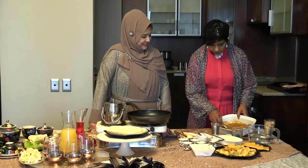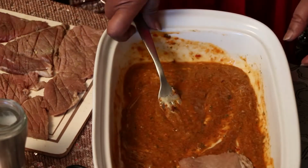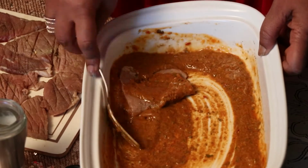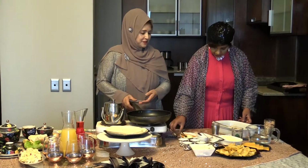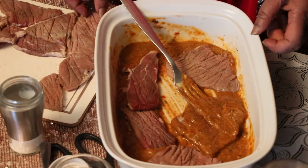Once this is smooth, flattened down and mixed together, you drop in your pieces. Remember, this is going to be for your burger, so you're going to make sure it's nice and juicy. And if you're wondering what the tick tick sound is, it's the stove. We need to keep it on because it's not a very fast stove, so that everything gets done in time.